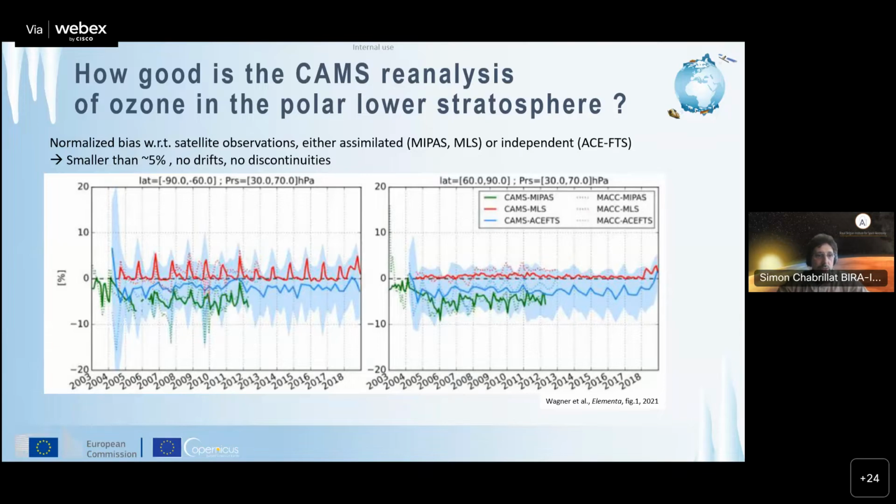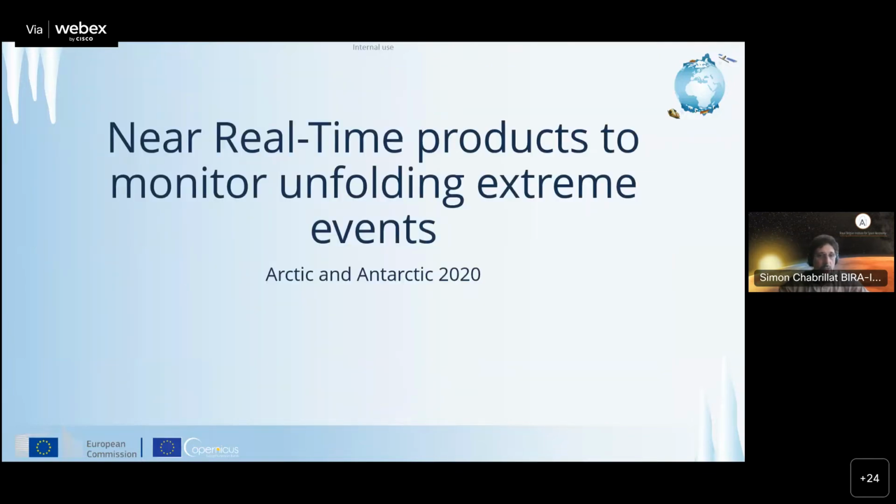And you can see that we have a normalized bias smaller than 5%, so that's really quite a small bias we are considering, and no drifts and no discontinuities either in this product. So we trust its quality for polar ozone hole monitoring. Next slide, please. Now we are also monitoring in near real time, that's especially important when we have exceptional ozone holes. Next slide, please.